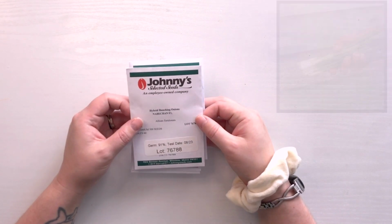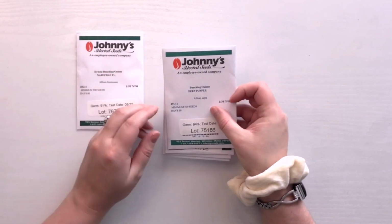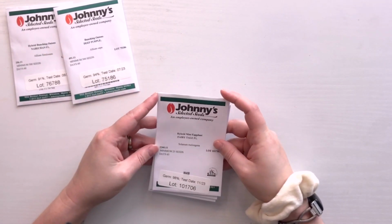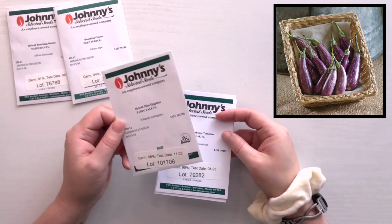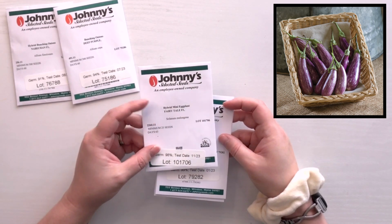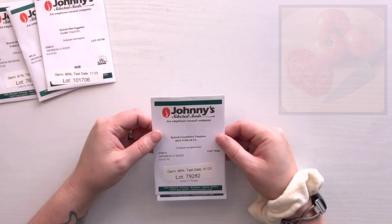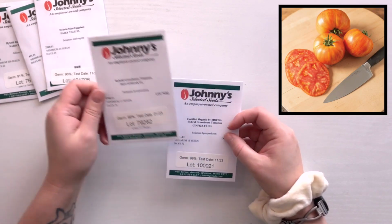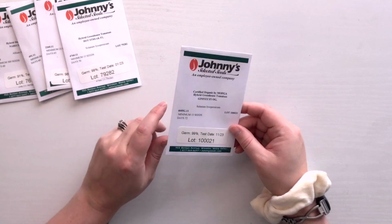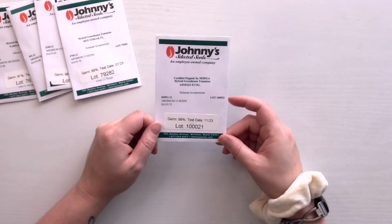This is my hybrid bunching onions. This is the Nebraska bunching onions. I've got my deep purple bunching onions. And then I have my fairy tale eggplant. I'm super excited to actually start it from seed this year. I bought starts this past year and really, really enjoyed this eggplant. I've got a new tomato, which is the Hot Streak, which is going to be interesting to try, and then a Gin Fizz. So that is my Johnny's haul that I mentioned in my last seed haul, but I didn't actually have on hand to show you.